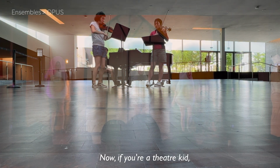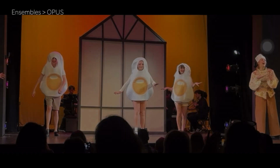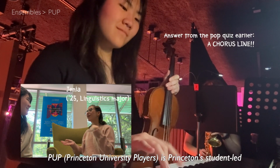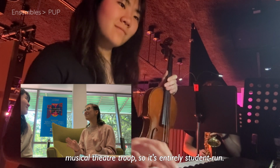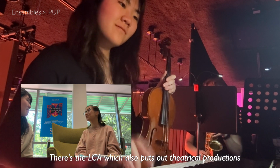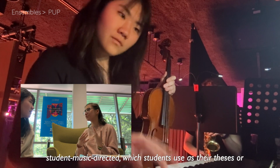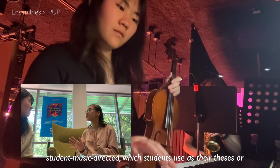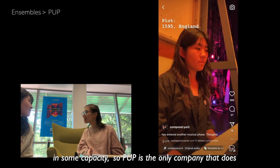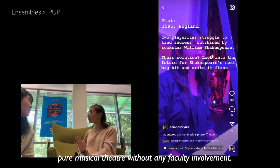Now, if you're a theater kid, consider Princeton University Players. Let me welcome back Jenya to explain PUP. PUP, or the Princeton University Players, is Princeton's student-led musical theater troupe. So it's entirely student-run. There's the Lewis Center for the Arts, which also puts on theatrical productions every year, some of which are student-directed or student music directed, and which students use as their theses or their independent work. But it's all faculty related in some capacity. So PUP is the only company that does pure musical theater without any faculty involvement whatsoever.